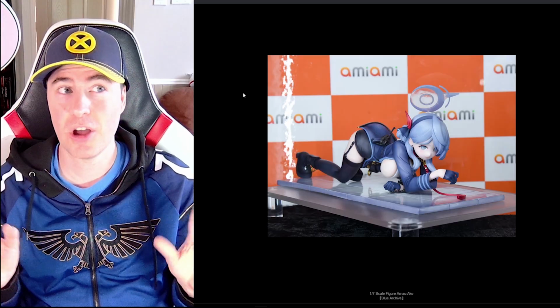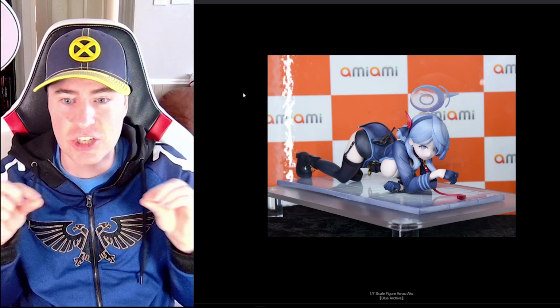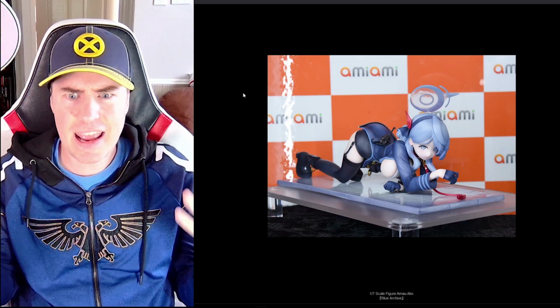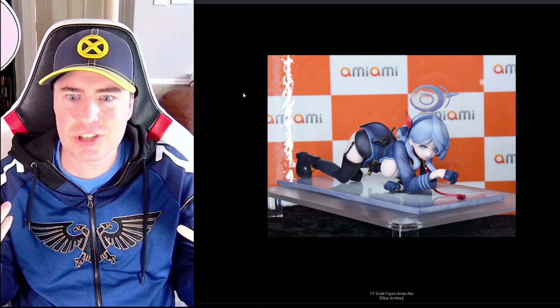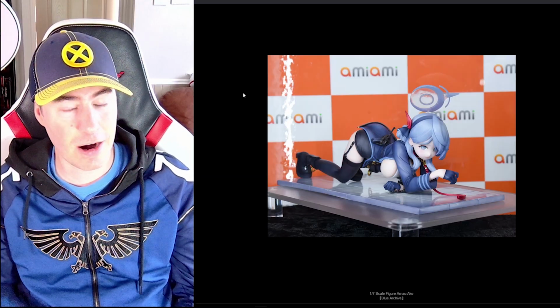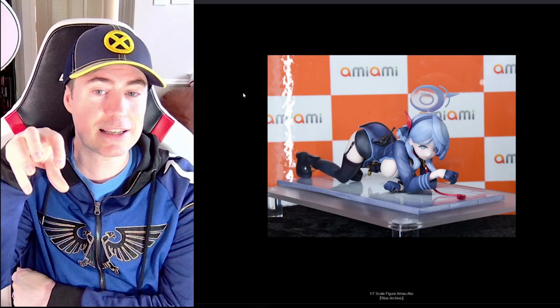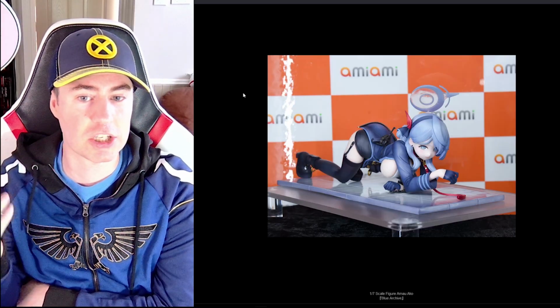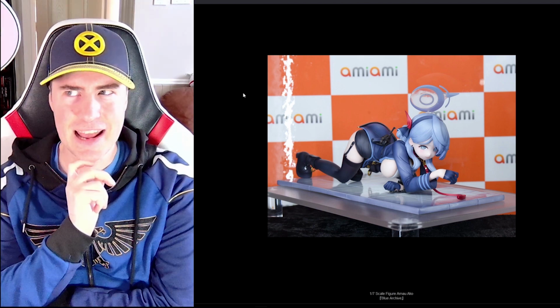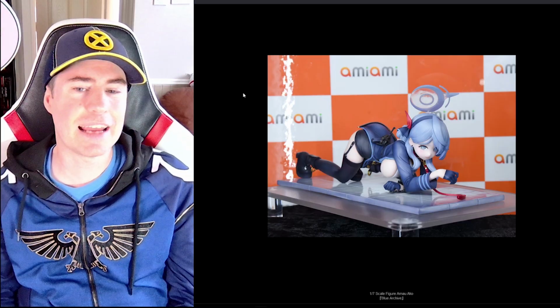Those tiles are so well done, and the fact that they do them all the way to the edge of the border of the base, it's not just on the top, it actually feels like tiles. This is really impressive. I love how reflective they are. I'm curious how reflective. If you see this from a top view, will you get a nice reflection of what's going on underneath? Did Amiami go the distance with something like this? I don't know, but I do think it's kind of nice.